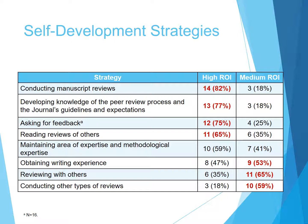The highest return on investment, according to the editors we surveyed, was really just doing reviews. That is the most beneficial element you can do to help ensure your knowledge and skills in providing peer review. Similarly, you can review the journal guidelines, review expectations, do some reading to make sure that you know what the format is, and how you should be providing your feedback. That's always a given. Knowing what's expected of you is helpful.